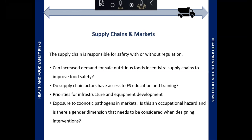I think that prioritization is something we are struggling with, or at least would like to get some guidance on. This question of zoonotic pathogens in markets, I'm drawn to that simply because of maybe the time we're living in. But as I read the literature, particularly in the markets where we work, this is clearly an occupational hazard. And there is a gendered dimension to it.